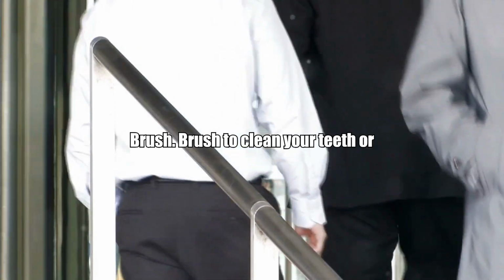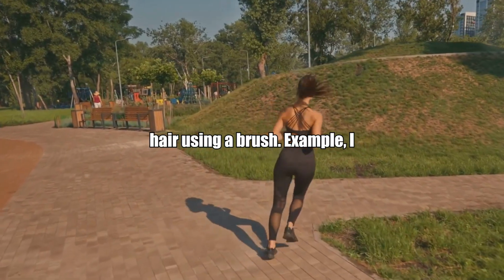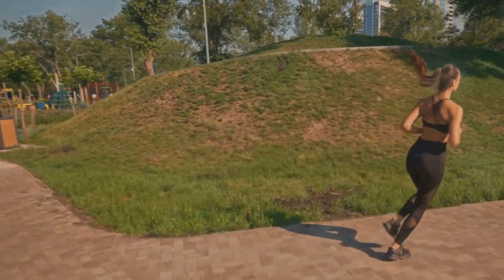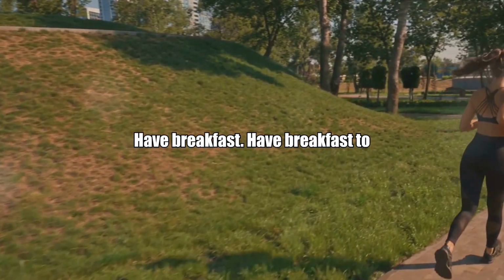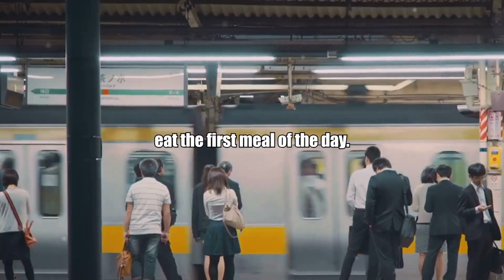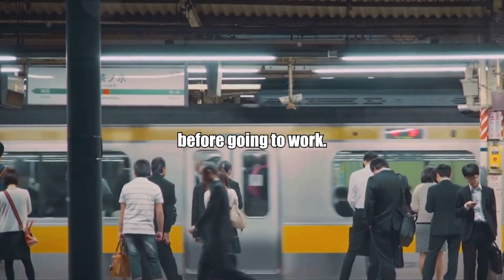Brush. Brush: to clean your teeth or hair using a brush. Example: I brush my teeth after breakfast. Have breakfast. Have breakfast: to eat the first meal of the day. Example: I have breakfast at 8 a.m. before going to work.